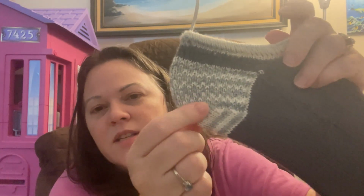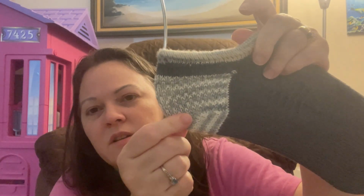And then these are kind of like, I don't know if you call them peekaboo shorties, but they're ones that barely show over the top of a tennis shoe, if at all. But anyway, and then there is an Eye of Partridge heel. And part of the reason why I wanted to make this sock last year is because this gray yarn reminded me of a shark.